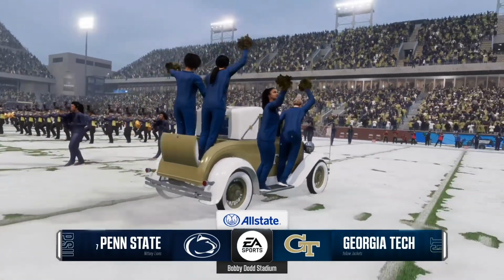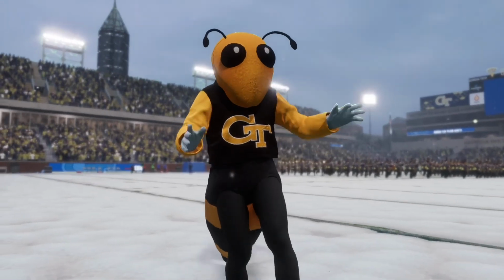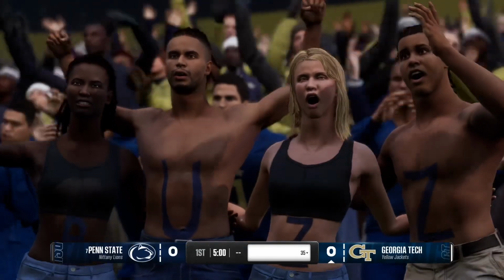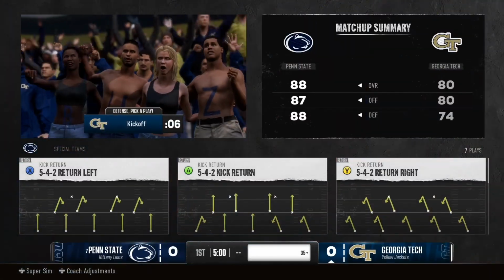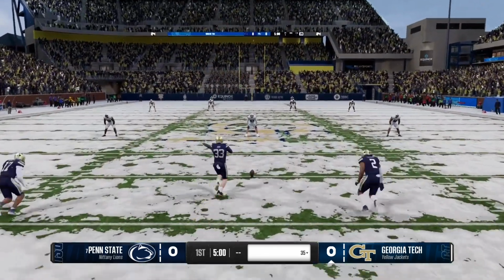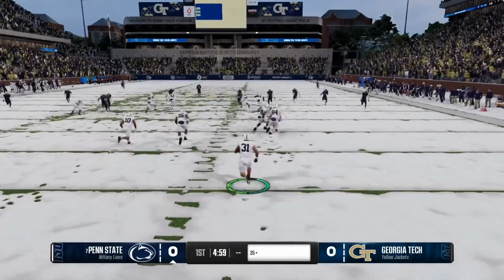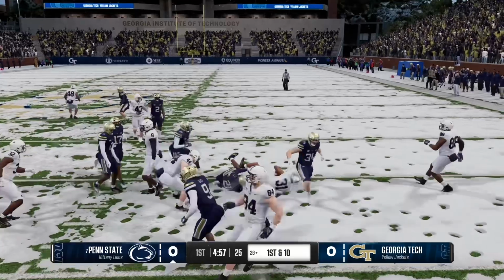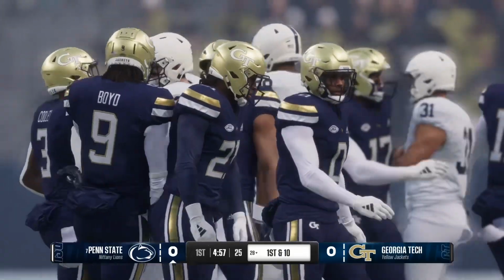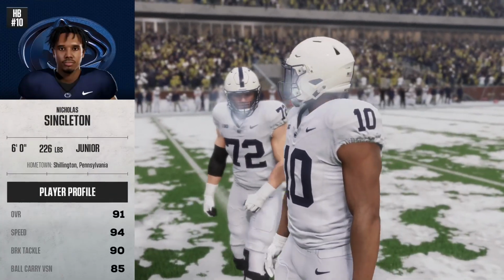For EA Sports College Football, I'm Reese Davis, joined here in the booth by David Pollack and Jesse Palmer. And guys, let's get this thing started. And the Yellow Jackets will kick it away first. From inside the 10-yard line, bring it back. And he's able to pick his way through the traffic nicely for a good return on that one before he's brought down. So Penn State's offense will get the first possession of the game.